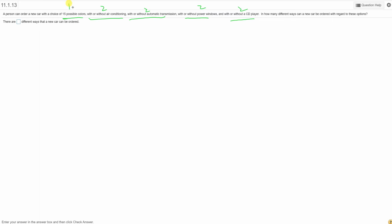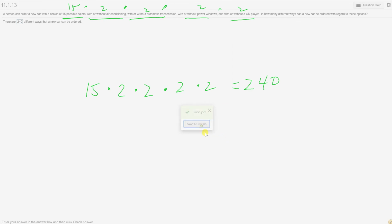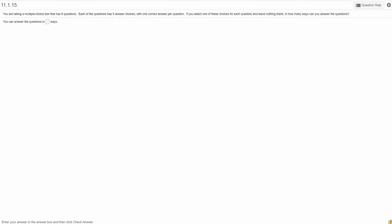Well, there are 15 colors, and every single one of these is going to be multiplied. So 15 colors times 2 possibilities for air conditioning, times 2 more for transmission, 2 more for power windows, and 2 more for CD. So 15 times 2 times 2 times 2 times 2. I got 240 different ways. So there are 240 different ways you can get this car. Good job. Let me clear the drawing board.